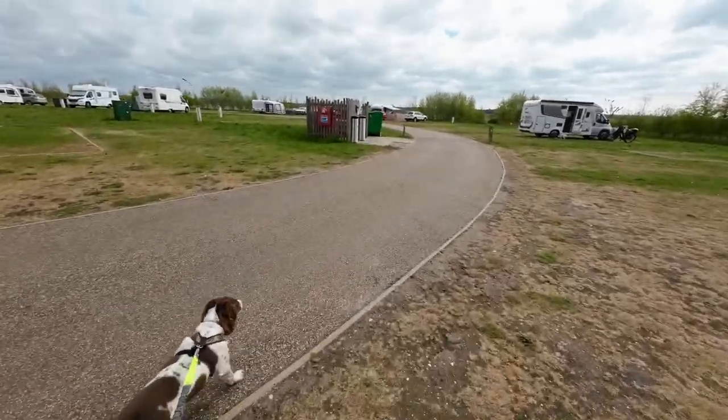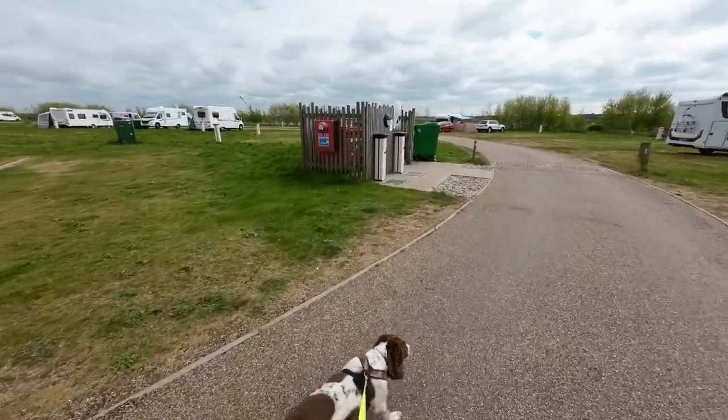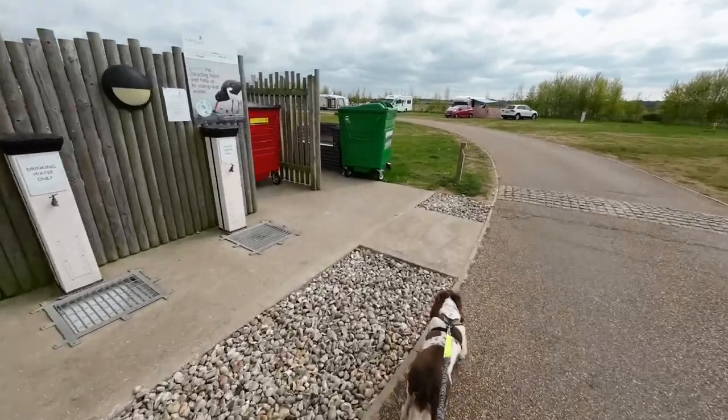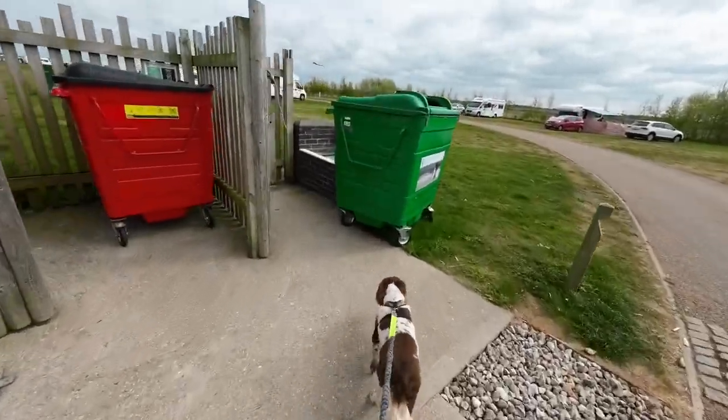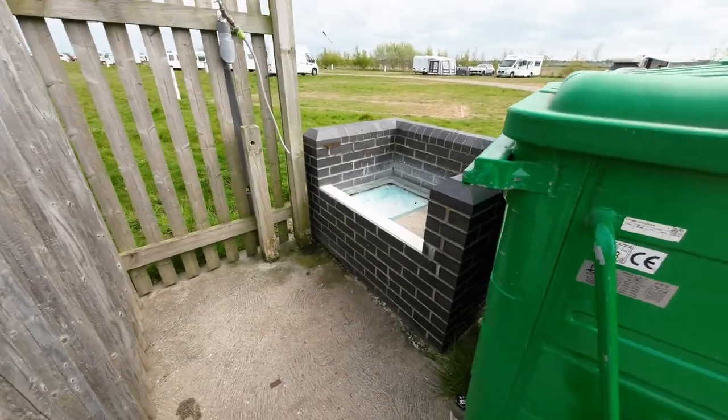Right, just in front again, you've got some more drinking water, wastewater, and you've also got your bins and chemical toilet waste.